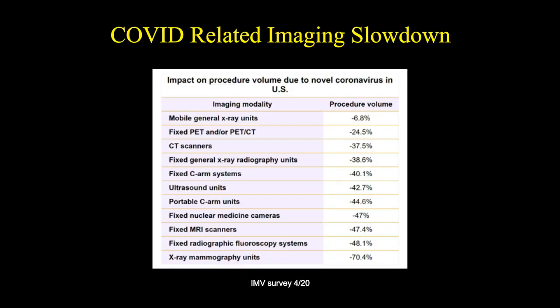If you look at a recent survey done by a company called IMV, you can see what has hit both companies like us, which are nationwide, as well as small and large providers, both in private practice as well as in hospital and academic practice. You'll notice from this particular chart that nationwide, the CT volume is down about 38%, despite the fact that CT can be very useful in the diagnosis and surveillance of patients with COVID lung involvement. But you'll also notice that MR is down almost 50%.